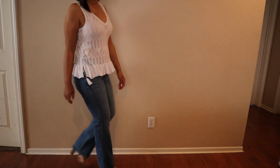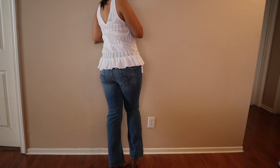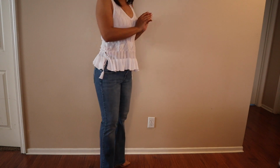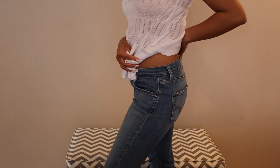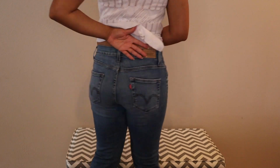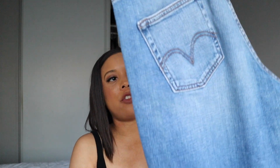So I actually was able to pick up these denim, these Levis, and the number is 529. They are a curvy boot cut. Oh, that's what they fit. Now I get it. I was like, it's so weird. They fit on the waist like a little snug, but everywhere else it fits really good. So I think the curvy is totally for my body type. I didn't used to be curvy though. That is not what I used to be. So yeah, I love these jeans.